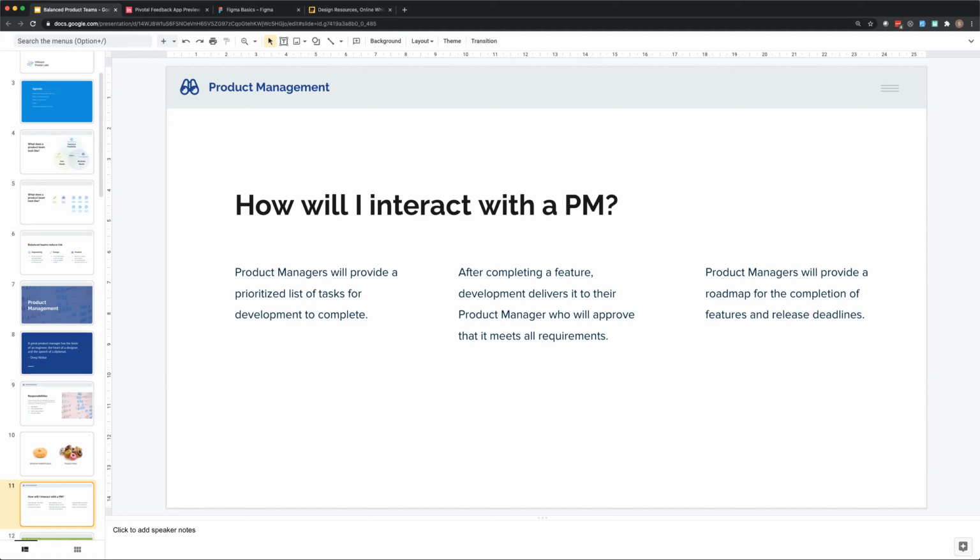Would you say more often than not, PMs are case by case, not like you're just a product manager, so then they just move you to different products, I guess, or move you to different teams? Or is it more often you have a team and then you find a product manager?